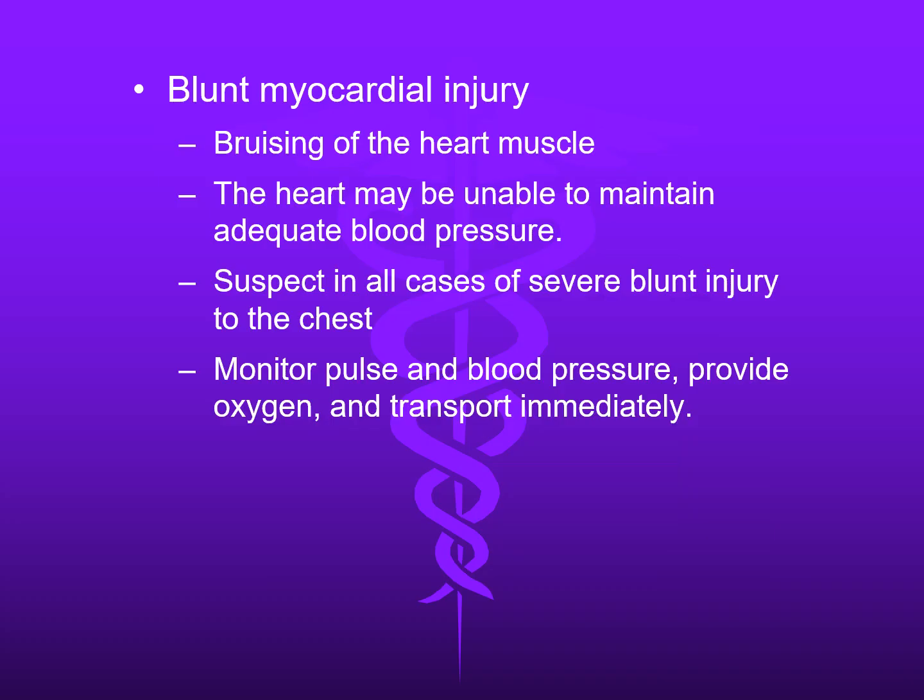So in our blunt myocardial injury, the heart may be able to maintain adequate blood pressure. Suspected in all cases of severe blunt injury to the chest, we have to make sure, as with all of these, monitor pulse and blood pressure, provide oxygen, and rapid transport. Again, chest injuries are a cut to cure proposition, and they need to go to surgery.